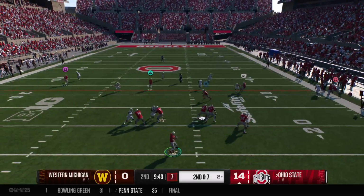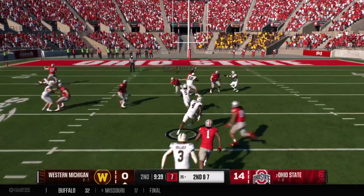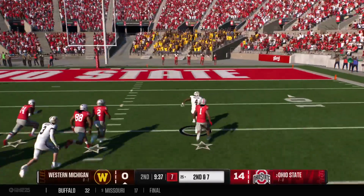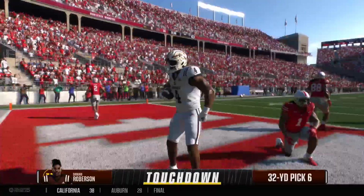On the move, it's Howard. Throws to the back. Into double coverage, and he picked it off. Bringing it back. Inside the 10. Touchdown, Western Michigan.